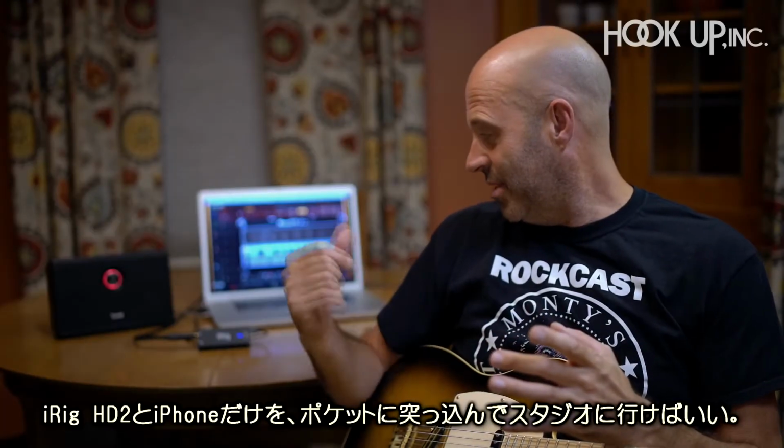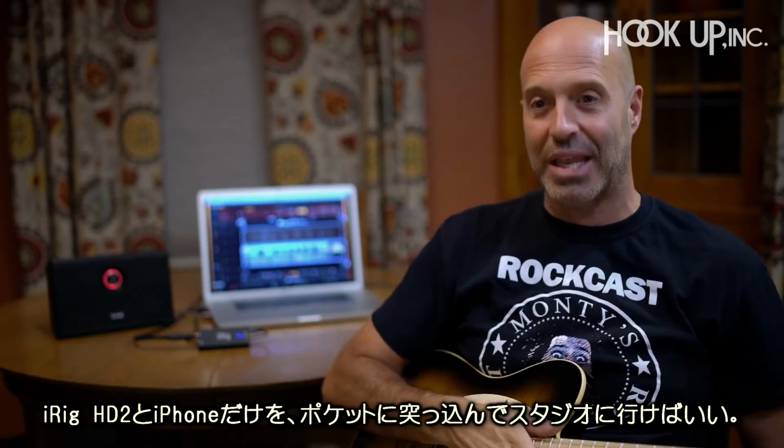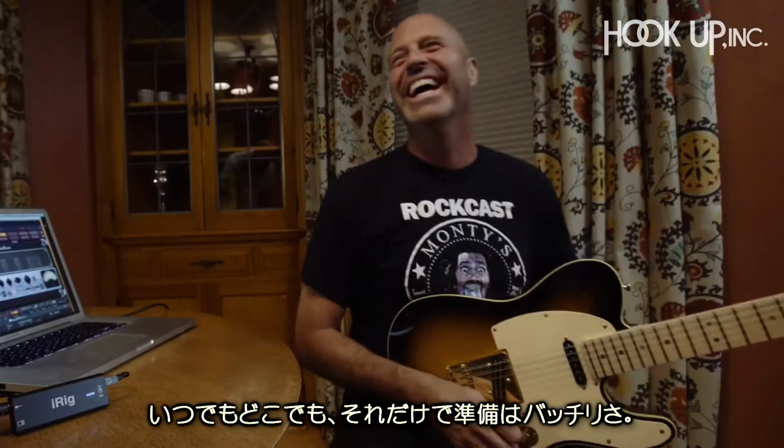I mean, literally, I could put the iRig HD2 and my iPhone in the same pocket and literally have a studio. I'd be ready to roll just about anywhere, anytime.